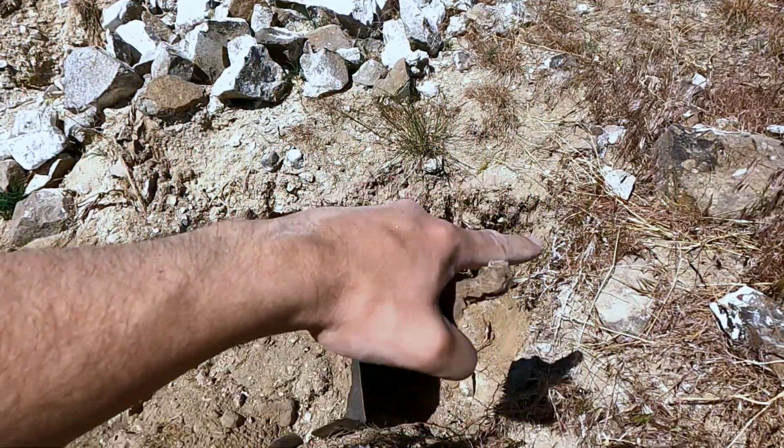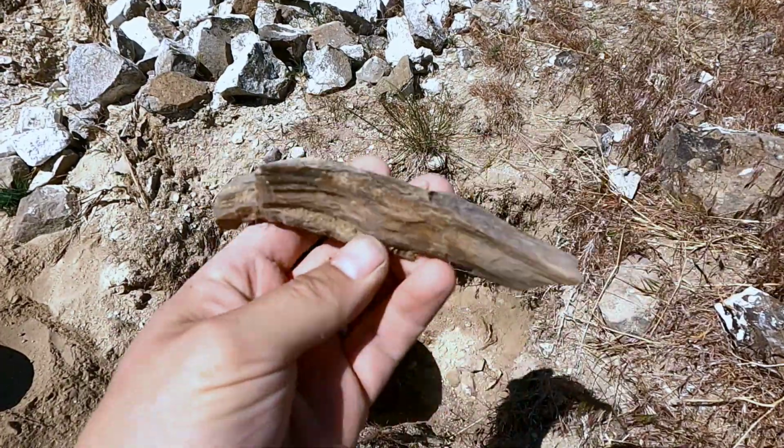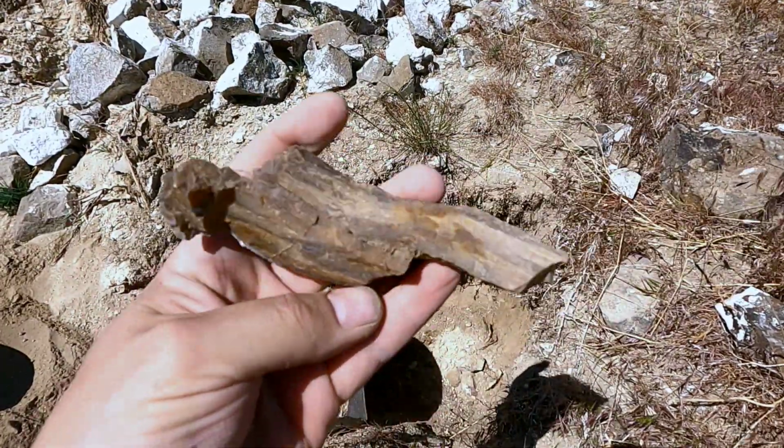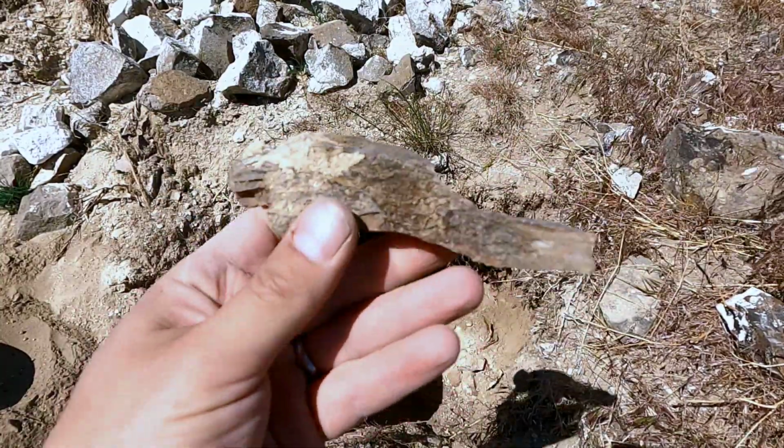Well, I just took out this little overhanging spot to widen my hole some and found this big old chunk of wood. Get this one cleaned off at lunch and a little show and tell.